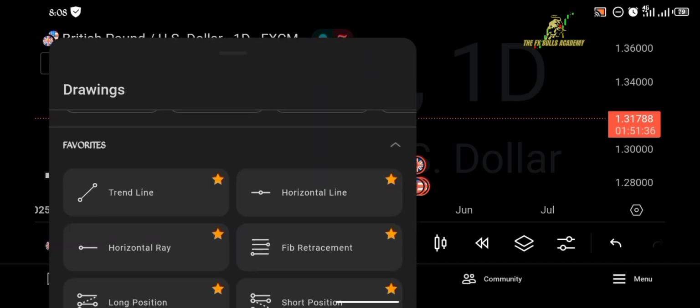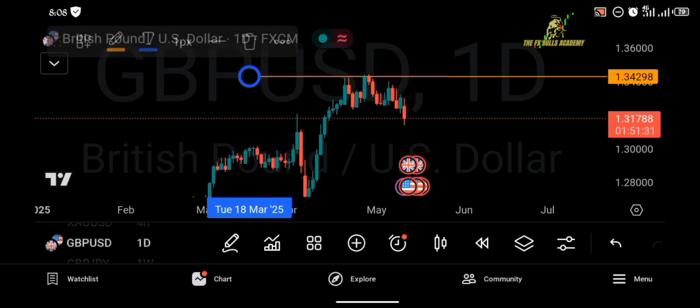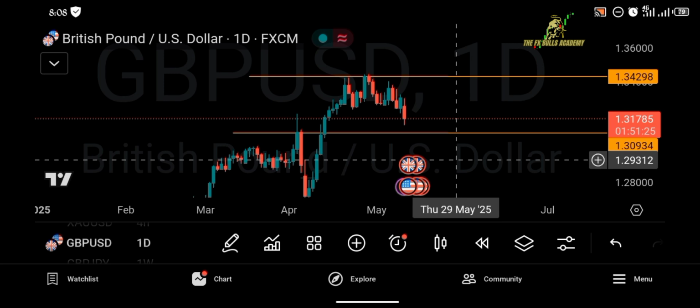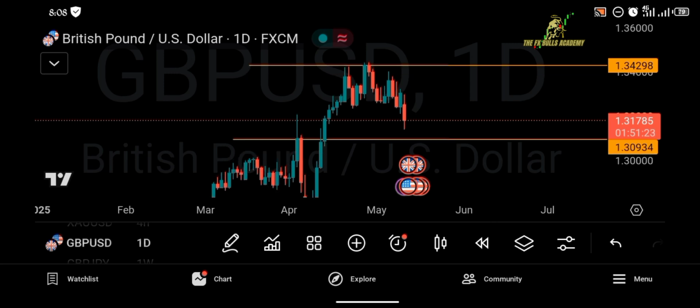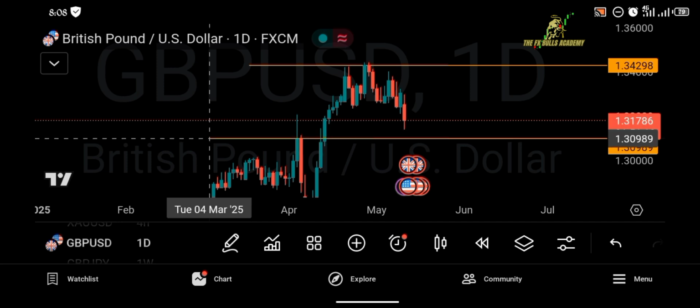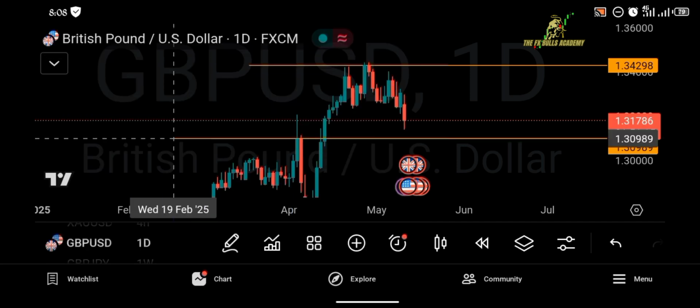I told you I usually mark out my support and resistance from the higher time frame. So this is the high price I've not passed, and this is another one I think price wants to get to. For this, I will not be marking out the wick, I'll be marking out the body. For this one, I'll be using the body of this candle.